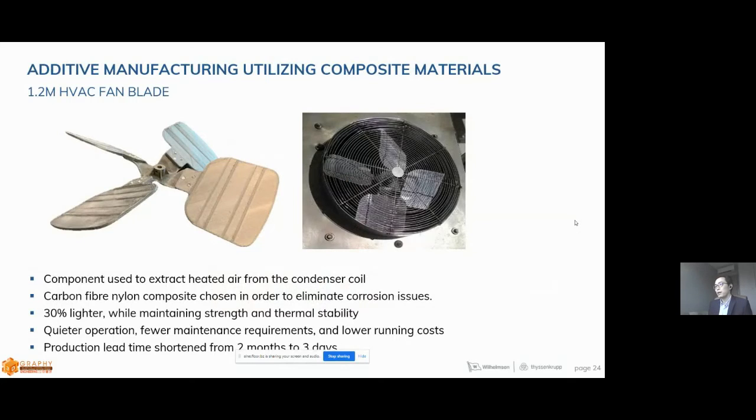Another interesting use case whereby we substituted an aluminium fan blade with a carbon fiber nylon one. So this could be a safety concern as well, because if, let's say, this fan blade breaks down or needs to be replaced frequently, it could be a bit dangerous depending on where this part is located. If it's on board, high up on the vessel, people need to climb up. Of course, there are good safety protocols in place, but to save operational efficiency, we also produce this part through polymer so that it's more maintainable.